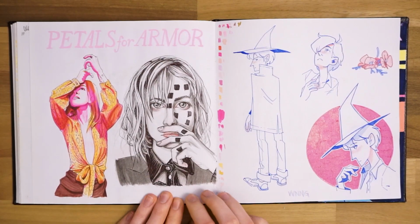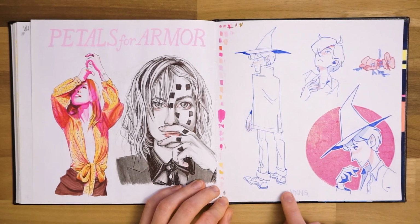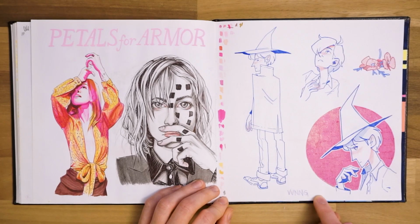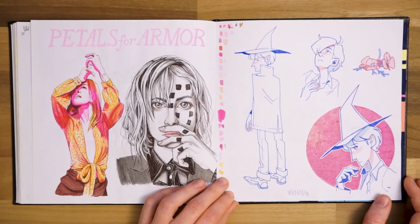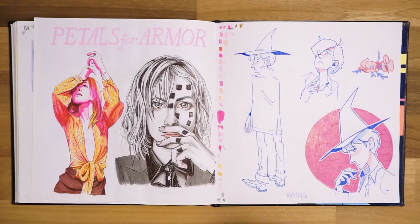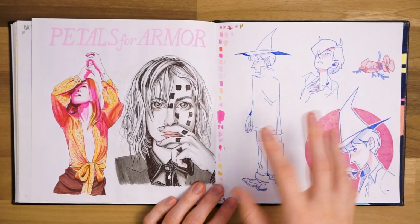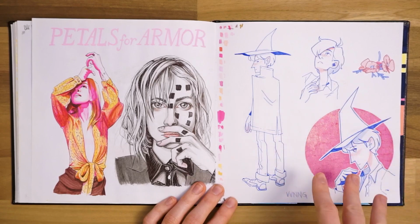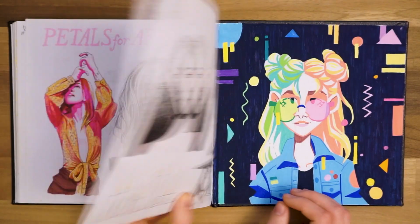Some more Hayley Williams when she released her first solo album. And these are inspired by this artist. I don't know how you pronounce that, but it's an artist that shows up a lot on my Pinterest, and I think the stuff they do is really fun. They just have such a nice art style where they use these blue outlines and then just the tiniest touch of red, and it's just so nice. So I wanted to try it out.